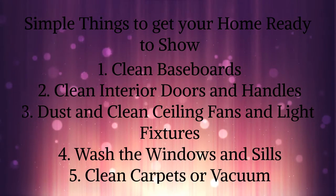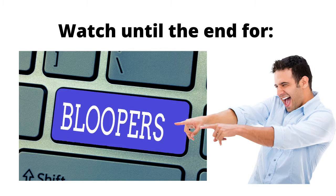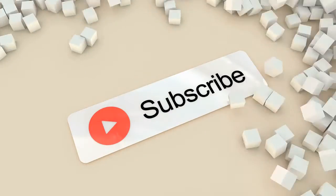There you have it. Five quick fix-it tips that you can do today to help your home make a good impression on even the pickiest of buyers.